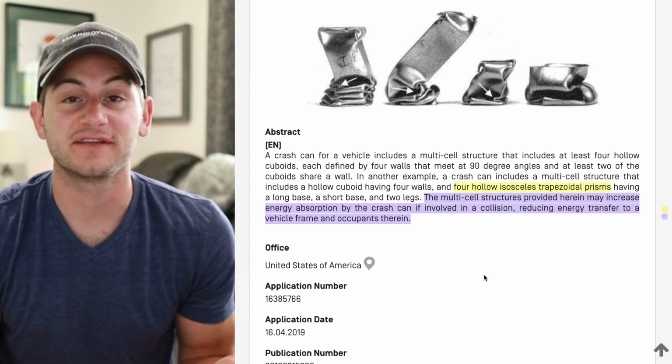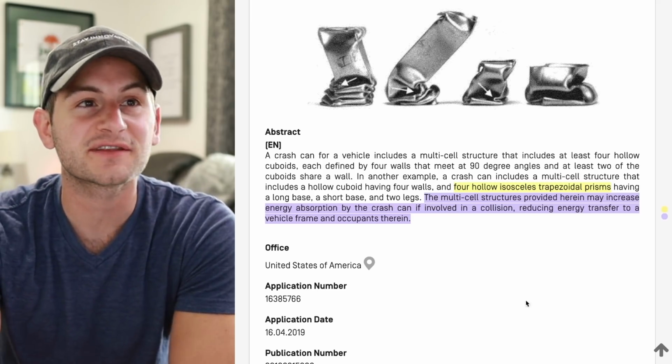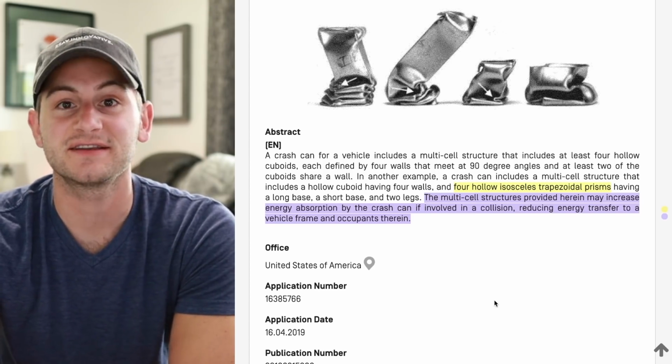Even simple things like the frunk and not having an engine to provide a larger crumple zone before the driver or passenger would be in danger, and all of these little innovations that aren't going to get any headlines. If you want to keep your family as safe as possible in the event of an accident, you should be considering a Tesla.